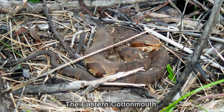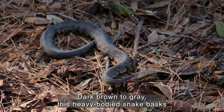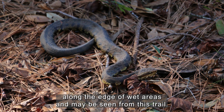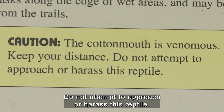The eastern cottonmouth, also called water moccasin, is a resident of freshwater wetlands. Dark brown to gray, this heavy-bodied snake basks along the edge of wet areas and may be seen from this trail. Caution: the cottonmouth is venomous. Keep your distance. Do not attempt to approach or harass this reptile.